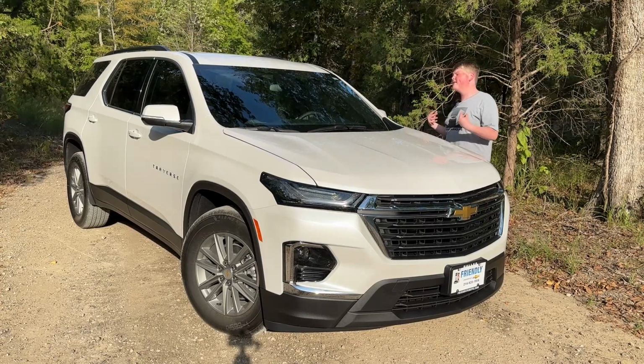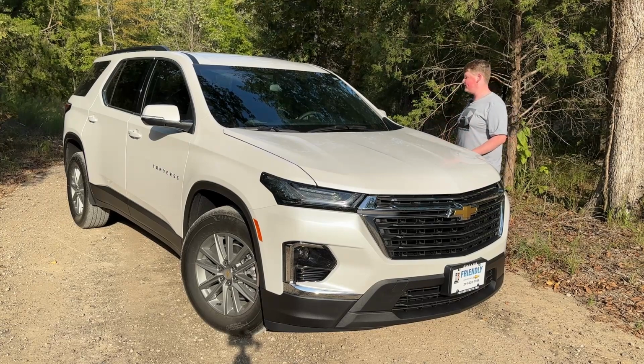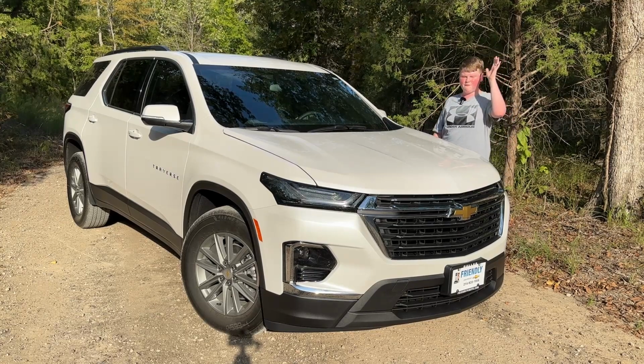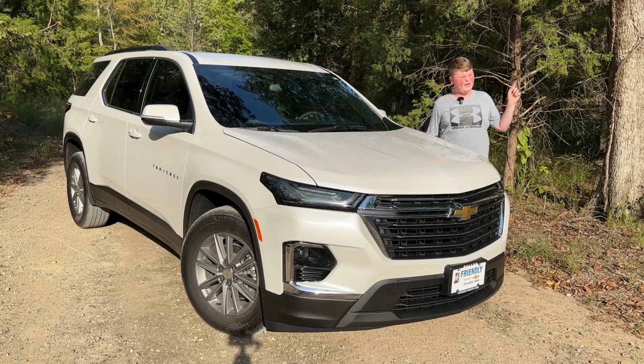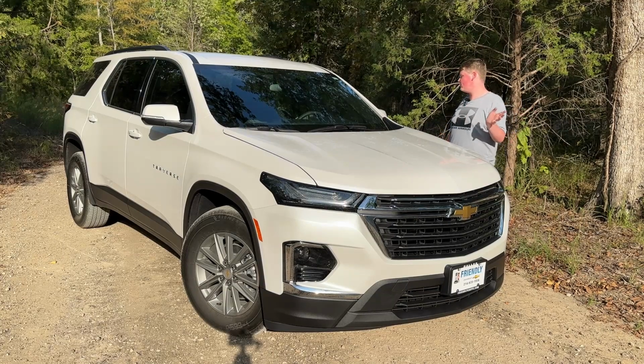And what sucks is that the 24 Traverse is getting rid of this awesome V6 and 9-speed automatic for a 2.5-liter turbo 4-cylinder and an 8 or 10-speed automatic. All I know is it's not 9, but it's 8 or 10. I don't remember which.